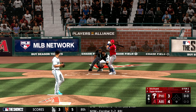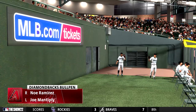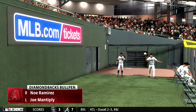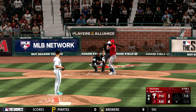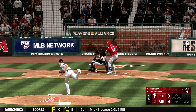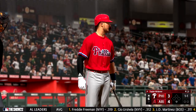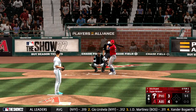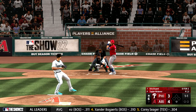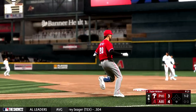The wind of the pitch. That's down and in. Double-barreled action in the bullpen. Noé Ramirez up and throwing. Mantiply, a left-hander, also throwing. Late swing, fouled off. The 1-1. Fly ball down the line. And that is a foul ball.